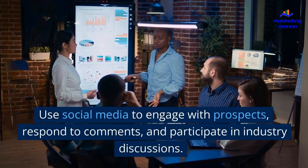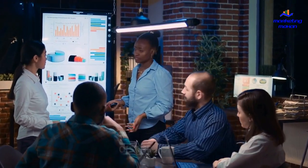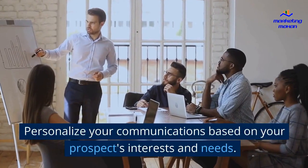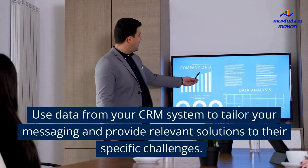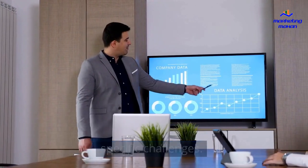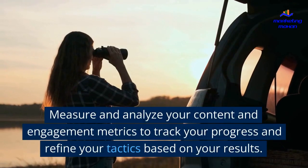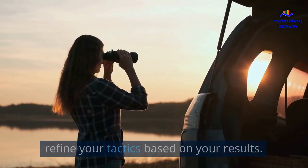Use social media to engage with prospects, respond to comments, and participate in industry discussions. Personalize your communications based on your prospects' interests and needs. Use data from your CRM system to tailor your messaging and provide relevant solutions to their specific challenges. Measure and analyze your content and engagement metrics to track your progress and refine your tactics based on your results.